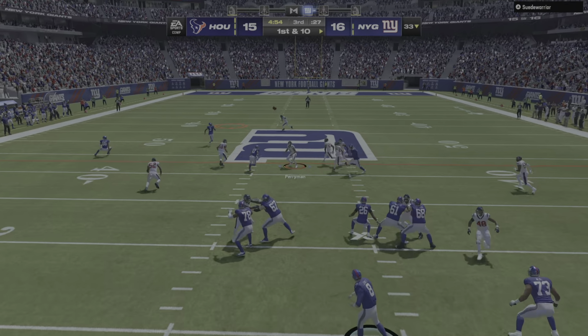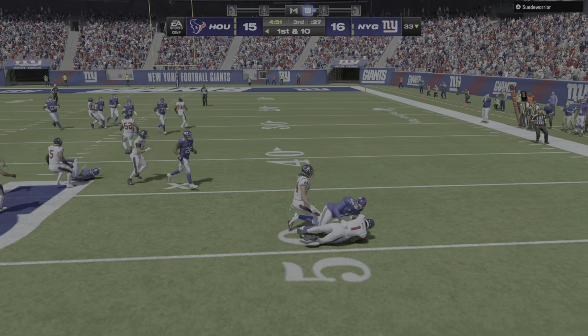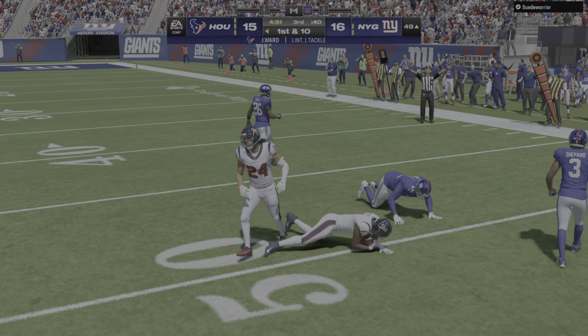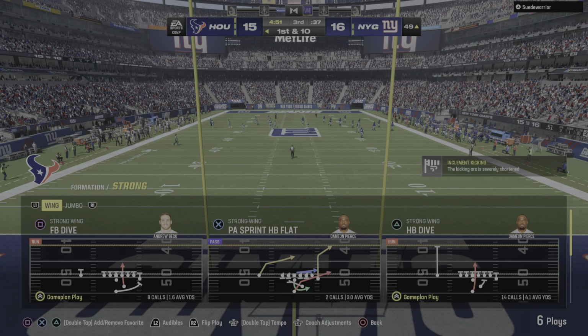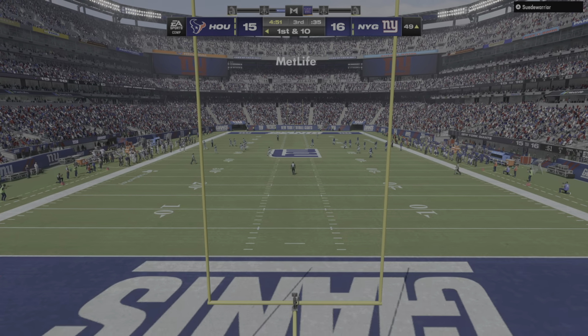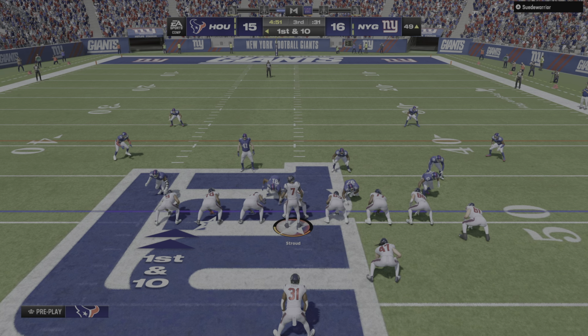Throwing to start the drive. Jones. And he's going to be intercepted a third time. Picked off by the former first-rounder, Jimmy Ward. And they'll set up shop right near midfield at the 49-yard line. We're coming out with a jumbo package to start the drive.